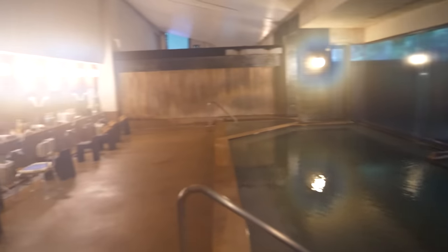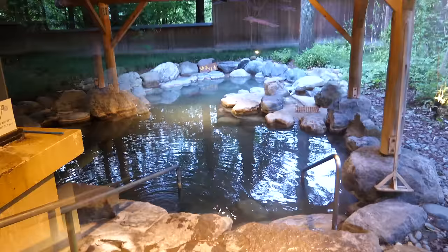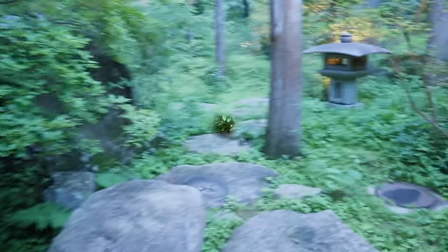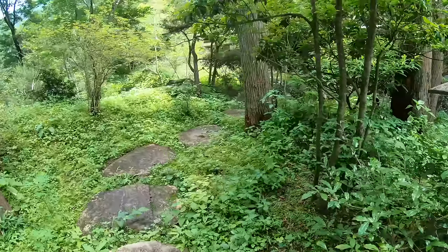There are 2 indoor pools with sit-down showers. Yes, your glasses will get steamy. Next door is the open-air bath. I was here earlier and some parts of the pool were noticeably warmer, so walk around to find your ideal temperature. Wanna get a break from the heat? Take a stroll through the garden. During the summer, it's abundantly green. A soul-soothing scenery, isn't it?